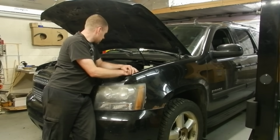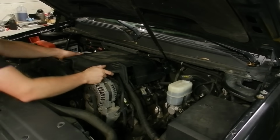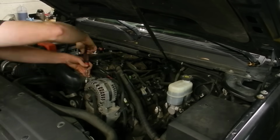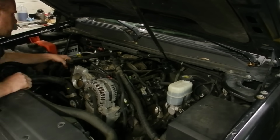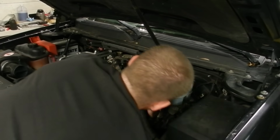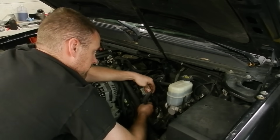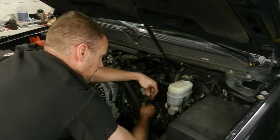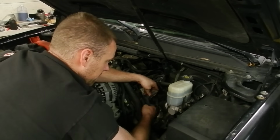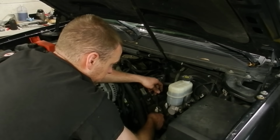So let's get started on ripping and tearing and see what we can find. Start off pulling all the plastic. These spark plug bellows, or whatever you want to call them, they normally have a tin heat shield on here. The guy who did the tune-up apparently didn't transfer those, so these plugs are probably going to wear out prematurely from the heat of the manifold.